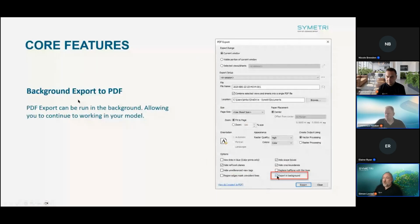The next one's quite a good one, which is, it's not such a visual one, unfortunately, but it's background export to PDF. So once you send your PDFs out for export, you can now get an option at the bottom of the dialog box, which allows you to export in background, which is then going to allow you to continue working on your project while this is happening, while it's all processed in the background. So it should be a good time saver, that one.